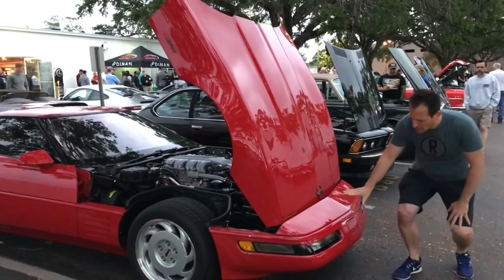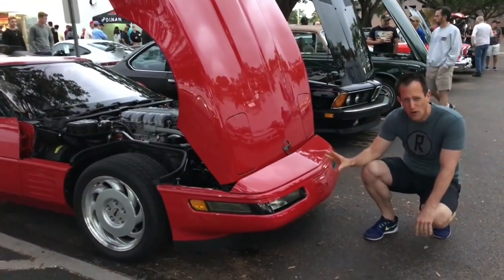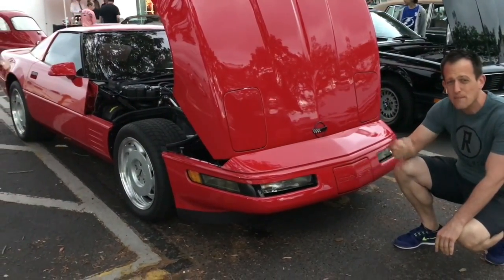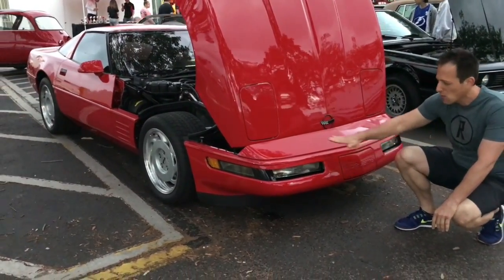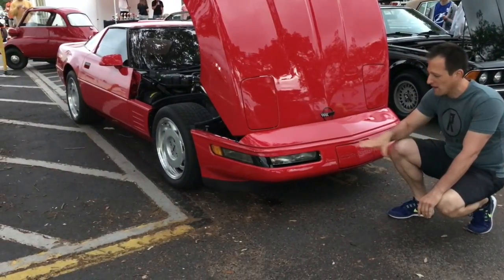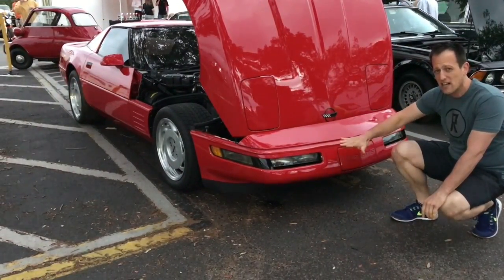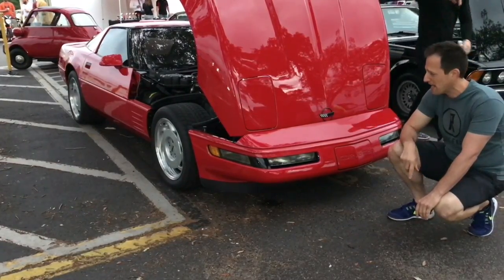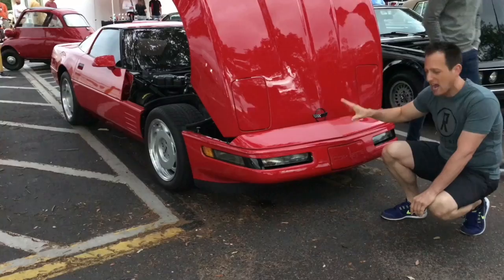In 1991, they actually went to a revised front nose. The nose is a little bit more rounded, a little bit more aerodynamic compared to the 84 Corvette, which is a little bit more straight cut. Now, if you ever see a 1990 ZR1, that's going to have that older straight cut nose, but with a more rounded back. And I'll get to that in a second when we get to the back of the ZR1. But this was new for 91.